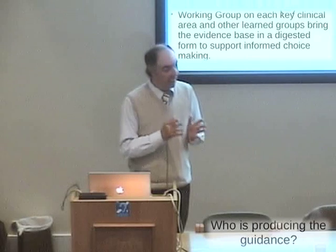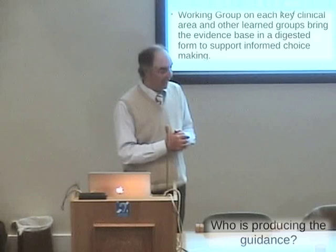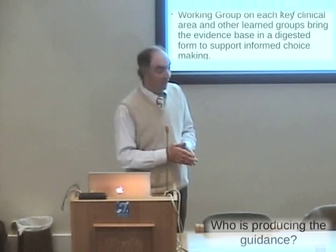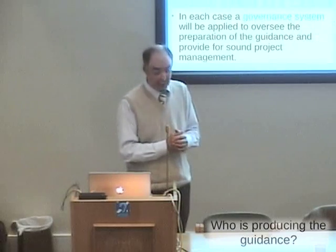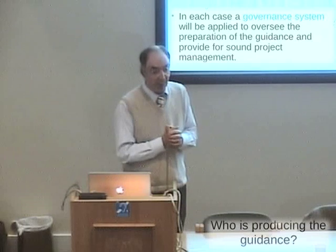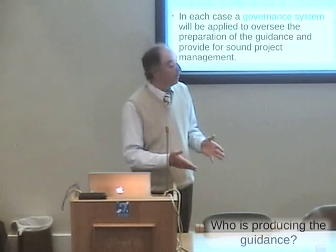Working groups on each key clinical area, working with learned bodies and professional bodies. So we will be inviting, asking, begging institutions like BIR to become much more involved, not in critiquing the guidance that we all use, but in creating that guidance. There will be a governance system so as to maintain standards and cohesion. Other groups outside the Department of Health framework will, provided they perform well and meet governance criteria, be encouraged. So you may find the Department of Health hands over a complete chunk of guidance to somebody else and only provides policy in that area.